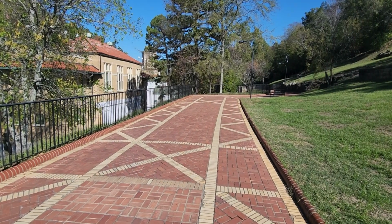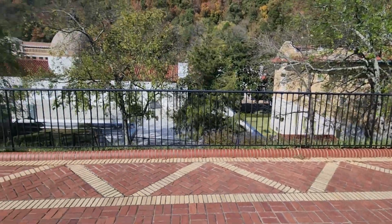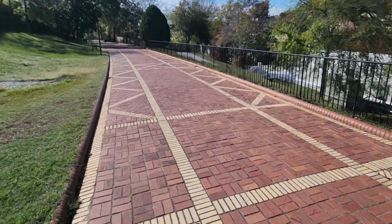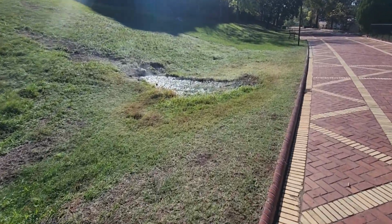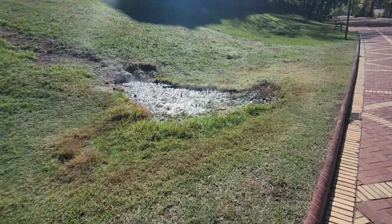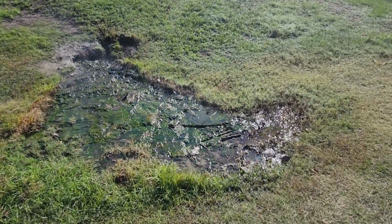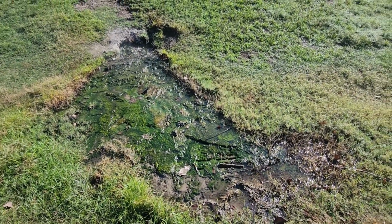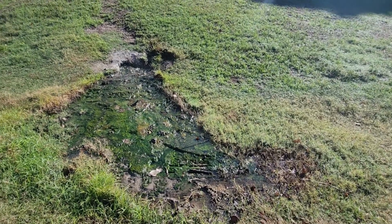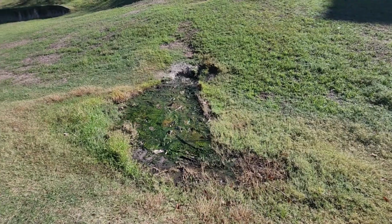So along the Grand Promenade Trail, behind the bathhouses, you'll see this, just a pool of hot water coming up out of the ground, and they've got it drained so it doesn't cascade into the town. But it's really hot. I'm not going to touch it because it's too hot. It'll scald your hand.